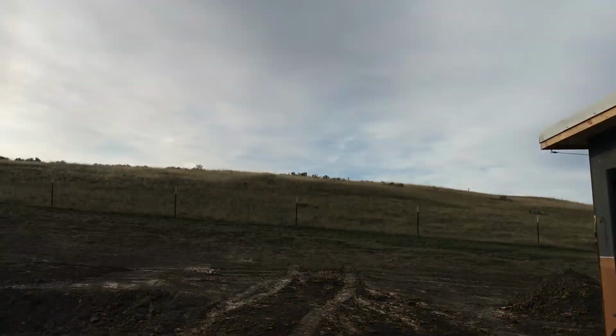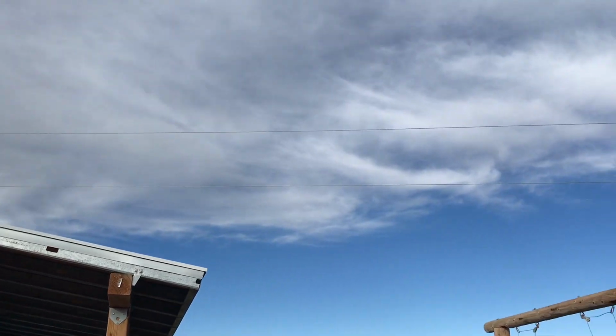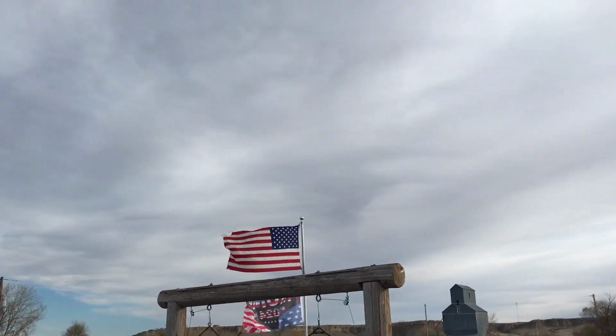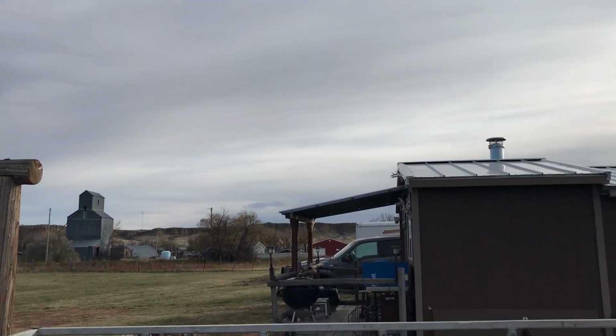But the weather just changed. It looks like we're going to get some rain. It didn't call for it, but I'm glad I got this much done. So yay, getting that much closer.